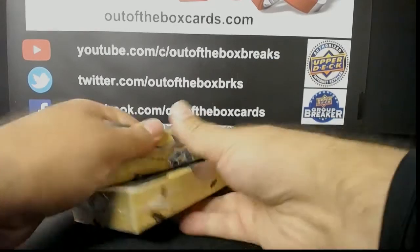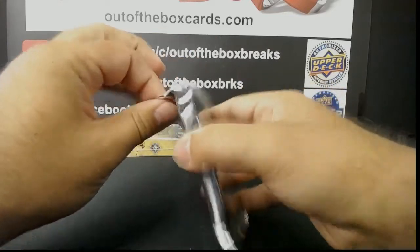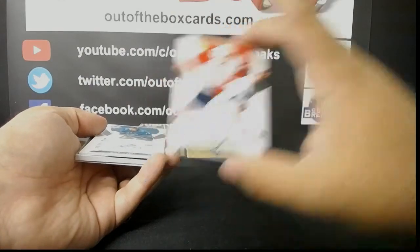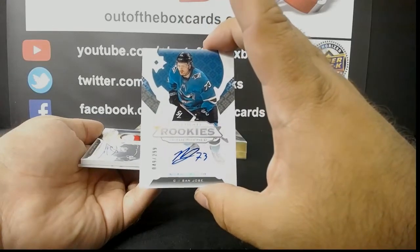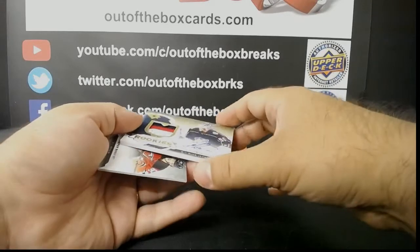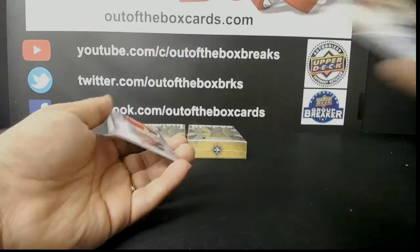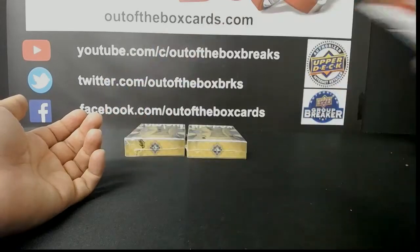Box six. Ultimate Rookie Brady Keeper at a $299 for Florida. Ultimate Rookie Auto at a $299 Noah Gregor for San Jose. Ultimate Rookie Auto Patch out at $99 Elvis Merzlikins for the Blue Jackets. And Ultimate Rookie Jersey at a $399 Jesper Boykvist for the Devils.